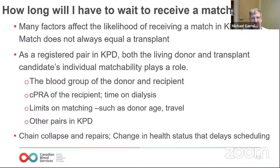This is a challenging question for sure. How long will you have to wait to receive a match in the KPD? There are multiple factors here. One of them is just because you're matched doesn't mean you will get a transplant. Once a match is proposed, we need to do initial cross-matching. There may be 6 or 7 people involved in this whole process. So if one pair is no longer able to proceed, so we find an unexpected cross match, or somebody's medical condition changes, that may change that matching. So you may have a proposed match that doesn't go forward, and that may take weeks or months to figure out.